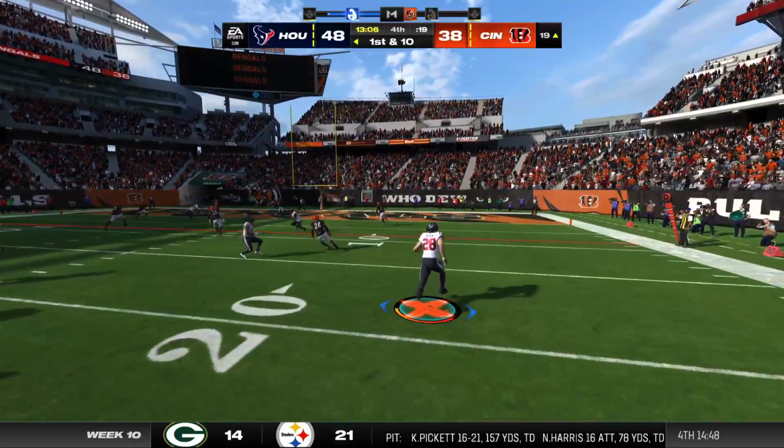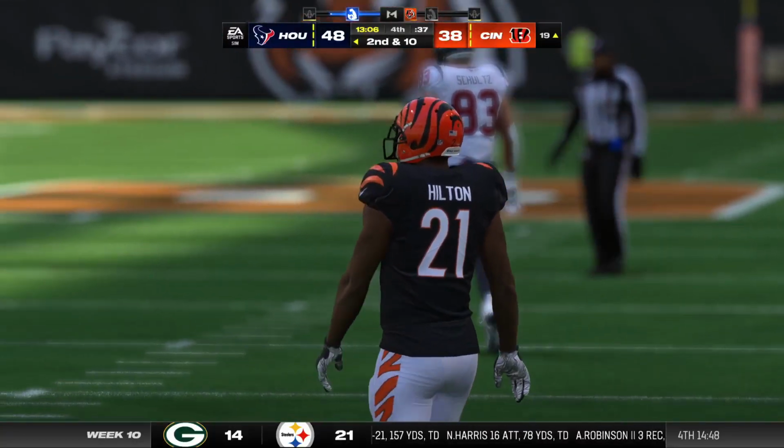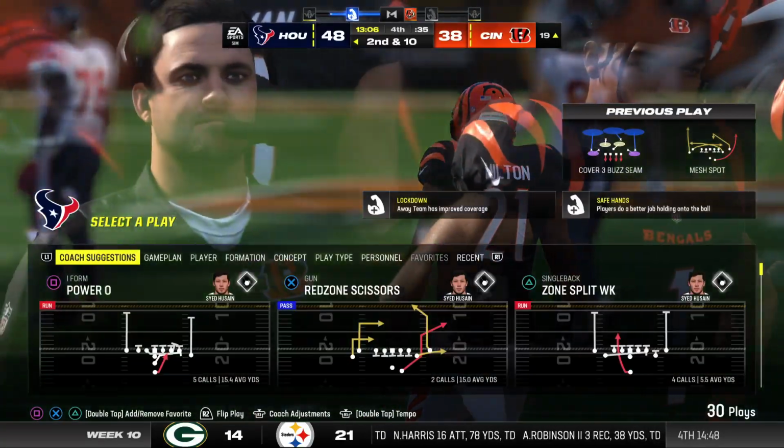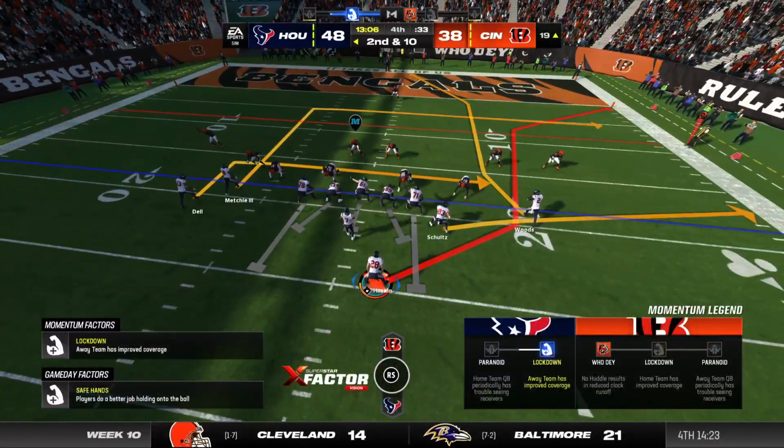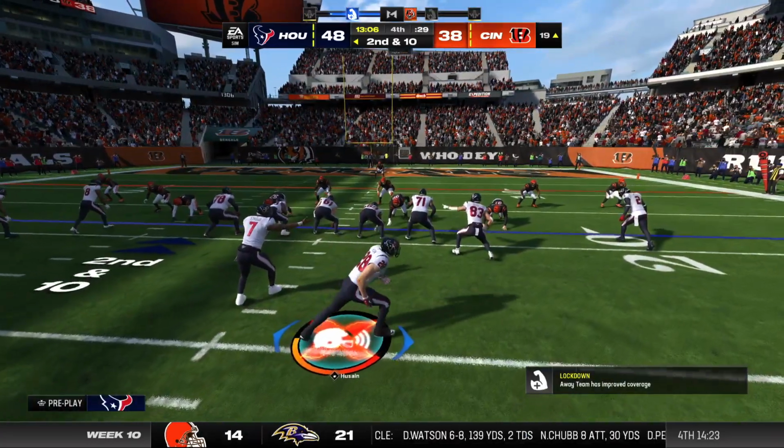And Stroud now to throw. His throw incomplete. I see the surprise in your face there, partner. That is a rare incompletion from him. He's been on point this entire game. He has percentage completion-wise way up. Not that time.